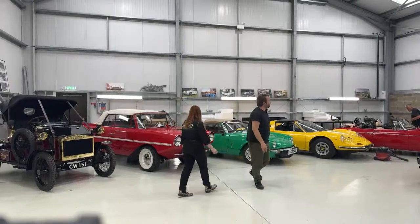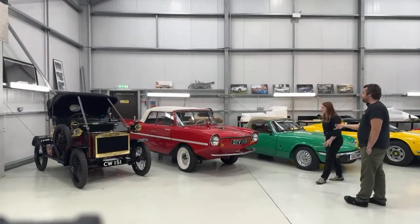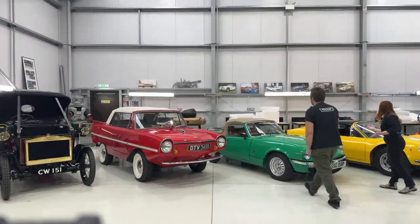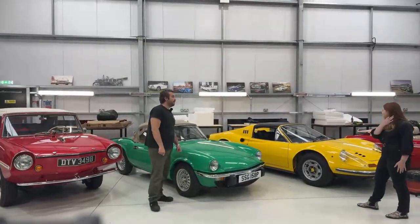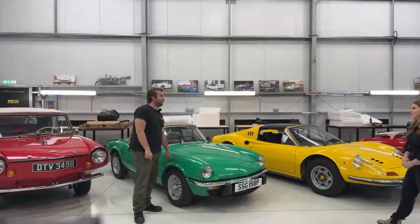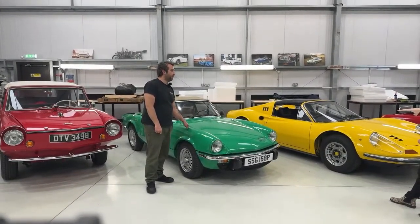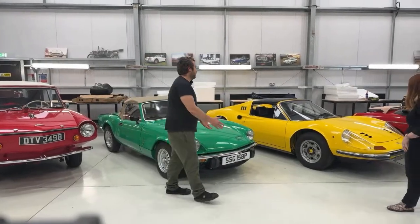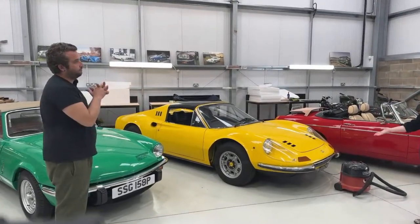And obviously we've got our Amphicar here, which is a customer's car, a restoration project, with a couple of niggles, and so we're sorting those. Our Spitfire here as well, which is also a customer's car. The customer flew in yesterday and has been there this morning for the first test drive. We've got a couple of things that we need to sort out on it, and then it will be making its way home.